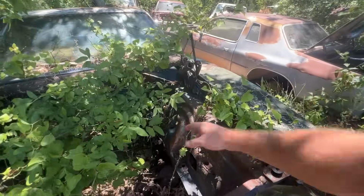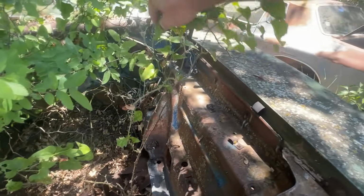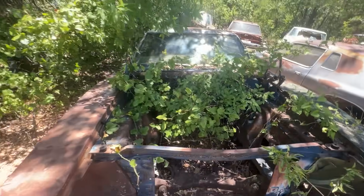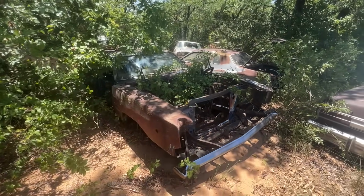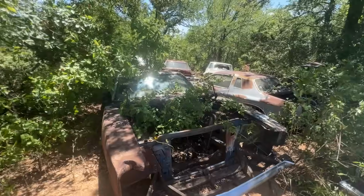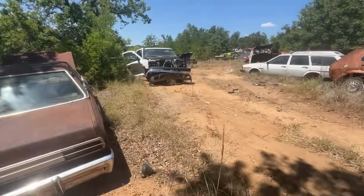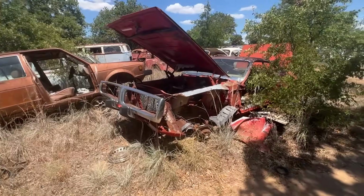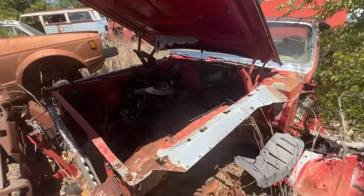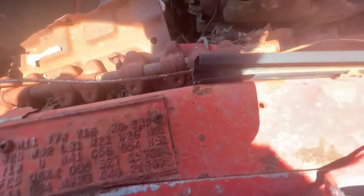Is the tag still on it? Nope. Tag's missing. I'm gonna go look at the other one, see if the tag's on. I don't think it is, because the fender's missing. Well, who cares, man? Who cares? And right here across from it is a Charger. She's still got the engine in. She's still got her tag.